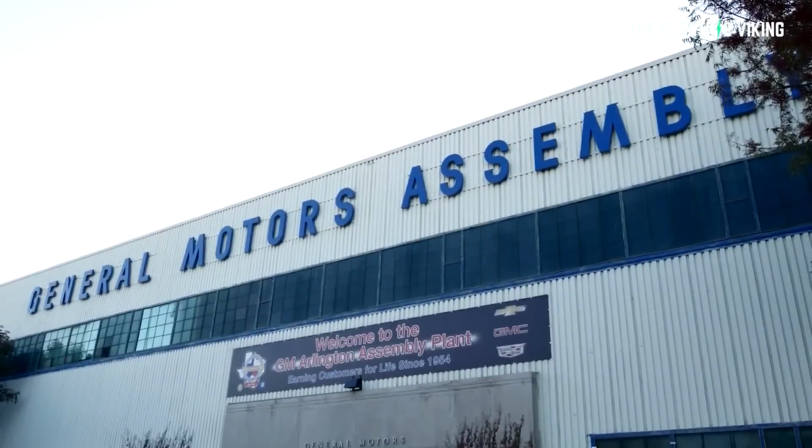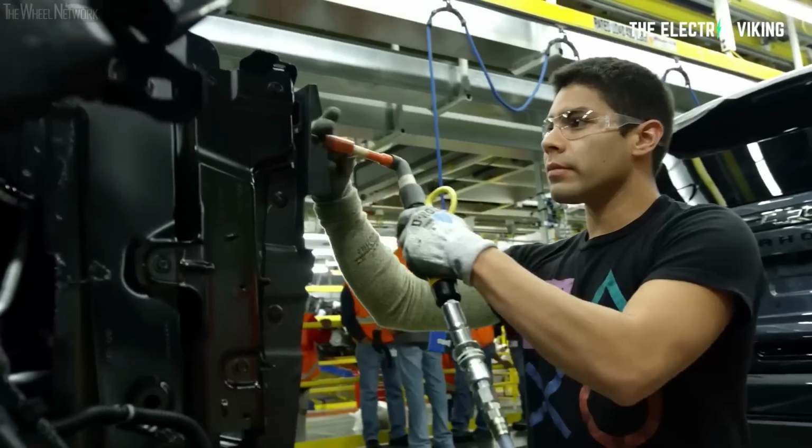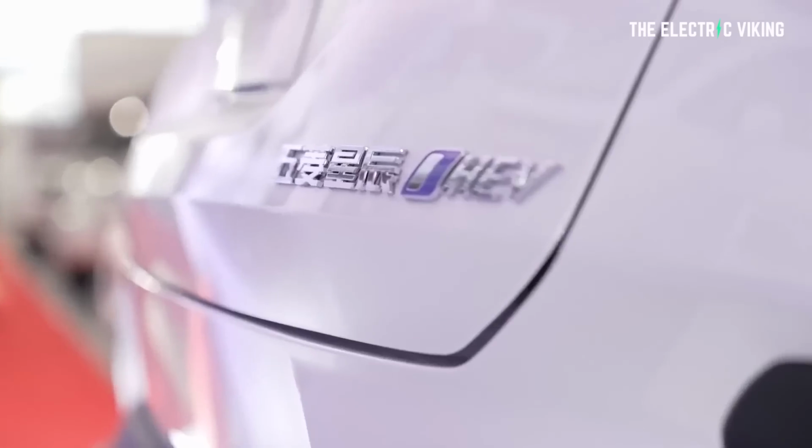Mary Barra claims that General Motors electrified the world. Well, yeah, I'm a bit dubious on that, but it is true that General Motors has one of the best-selling vehicles in the world. In fact, that vehicle is not just a car. General Motors, Wuling, and SAIC jointly manufacture the Wuling Hongguang Mini EV, and I'm sure you've heard all about that.